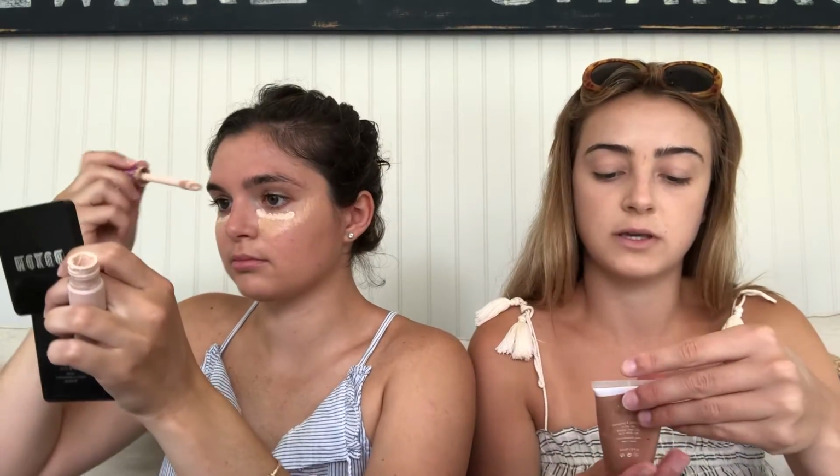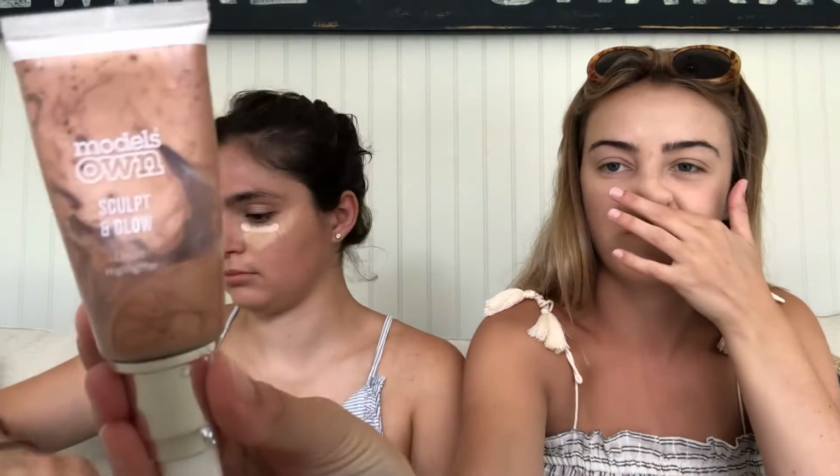So I actually need to conceal as well, but before I do that, we just recently got back from traveling, so all my stuff's in travel containers. We got this stuff for free. We went to one of those girls' night in promotional things, and it's called Model's Own Bronze Sculpt. So I just rub it all over and give myself a glow. Especially now that I have a bit of a tan, it works.